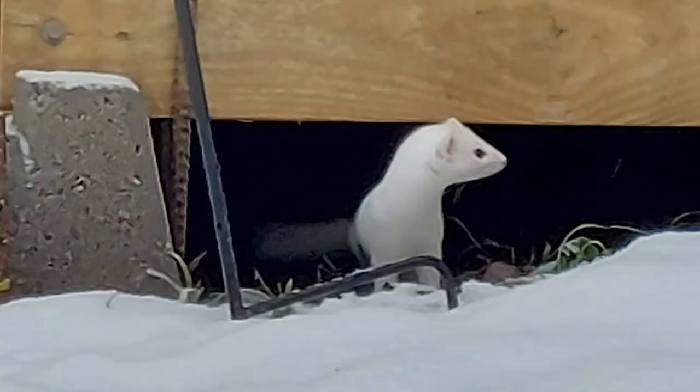That is an albino weasel, and the little black tip on the tail. Basically, they actually shed and grow a white winter coat for the winter to keep them better camouflaged. Pretty cool. I thought that was really cool. We don't have them in Connecticut. Well, at least I've never seen them.